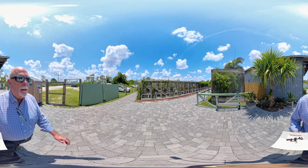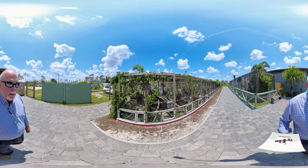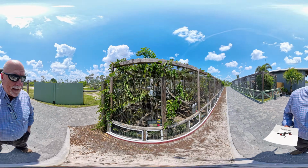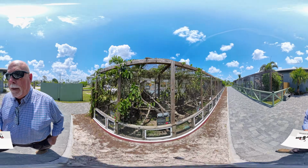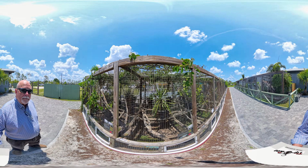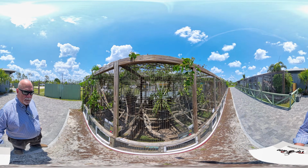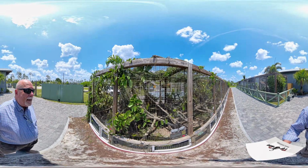All right. So we got a Lesser Antillean iguana. There's one up there. That's a different one. He's the one next door, but he's crawling around on his fence. Yeah, he's nodding at us. Yeah, we got one. I don't see this one.